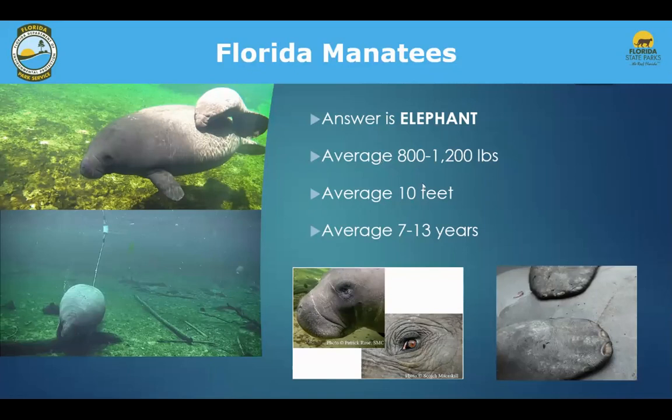So a few additional facts about them, prefacing this by saying that thanks to the work that we do here at Blue Spring, we actually have manatees that far exceed these averages in weight, size, age, reproduction, and all that stuff. On average, a manatee weighs between 800 and 1,200 pounds, but we have manatees at our park averaging anywhere from 1,500 to 2,500 pounds. Manatees on average are around 10 feet. We have lots of manatees recorded in the park that are anywhere from 11 to 13 feet long.